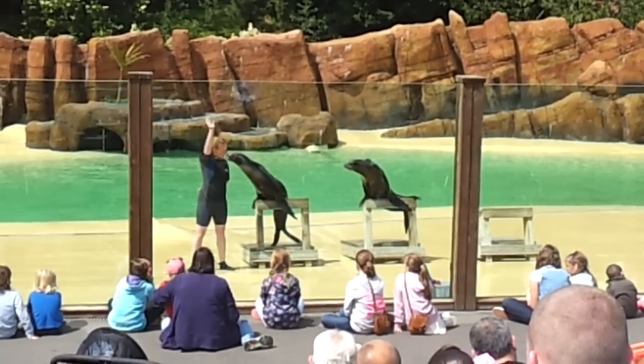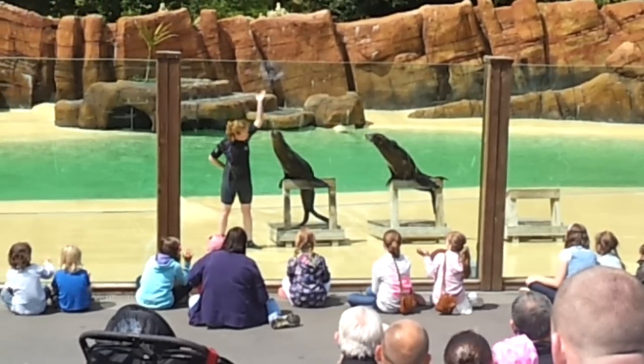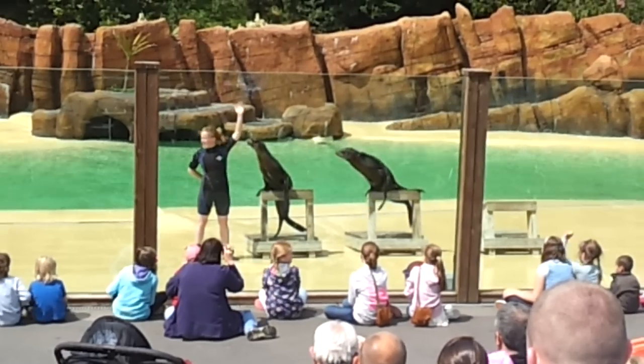So here we have Gina and Anya. If we can start by giving them a wave. On the right hand side we have Gina, she is 8 years old. On the left hand side we have Anya, who is 5 years old.